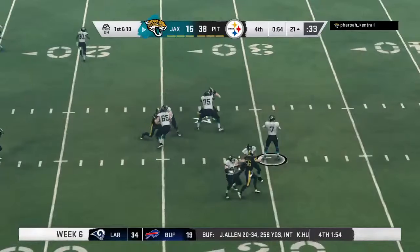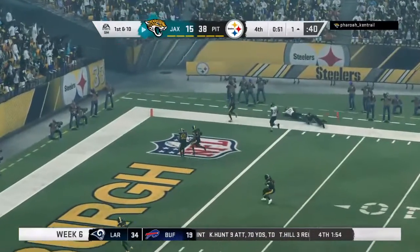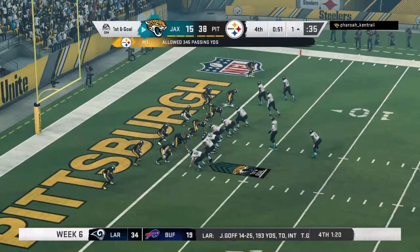They go back to the air here after the INT on the last drive. That's going to be caught. A good pickup there, 21 yards. Here we go. First and goal.